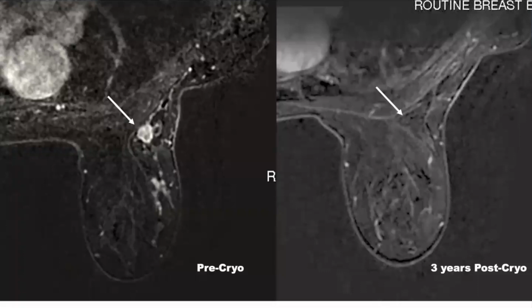The next question: can you treat Paget's disease with cryoablation? The answer is yes. First of all, Paget's disease has two issues to manage. One is the issue regarding the skin of the nipple and areola. The second is the cancer in the breast. Paget's, which is carcinoma involving the nipple and areola, generally arises from a tumor growing within the breast. So you have to treat that as well.